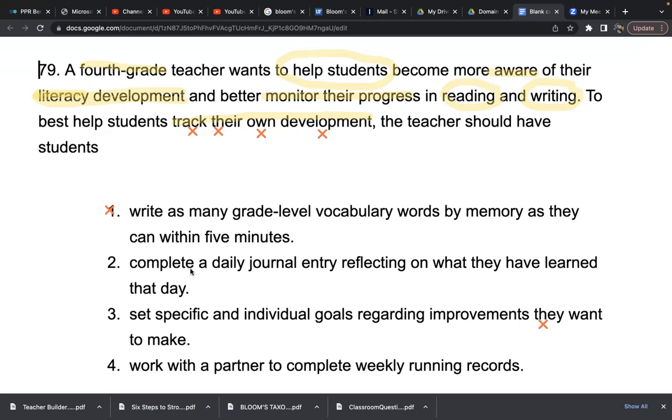And this one is complete a daily journal entry reflecting on what the student has learned that day. And this one is to work with a partner to complete weekly running records. So you're asking what is the correct answer? No, I'm asking you to eliminate the bad ones and tell me why.